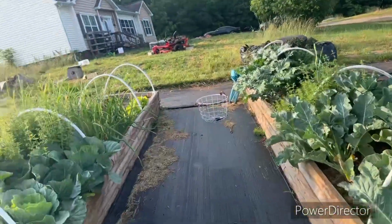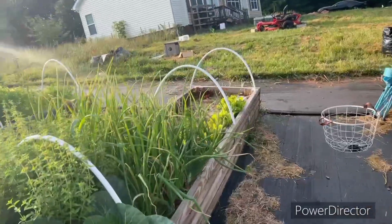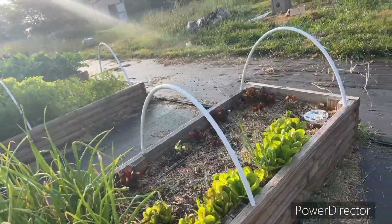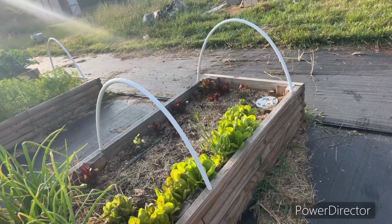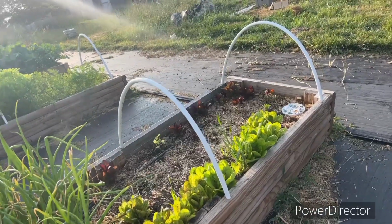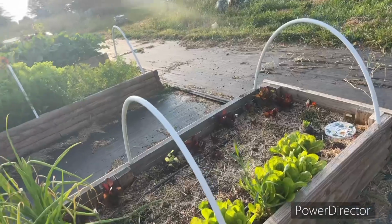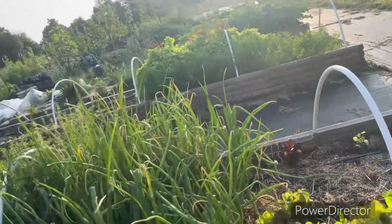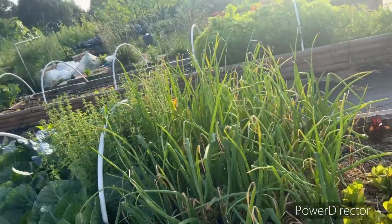All right. This section right here had a lot of romaine, and where I didn't cut out the root, I just cut it off at the bottom. Some of it's growing back. I'm just letting it do its thing. I did replant squash in here. They just haven't popped up yet. These are another round of the onions from behind us.